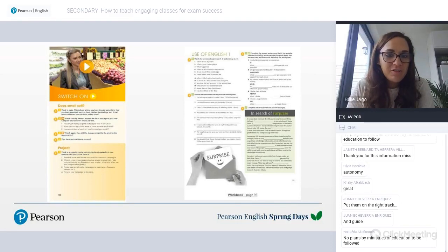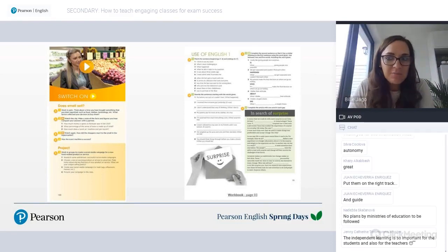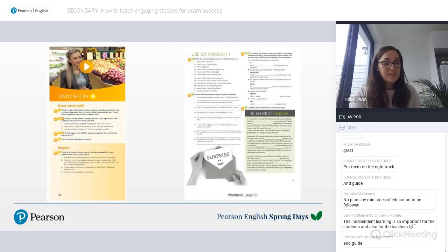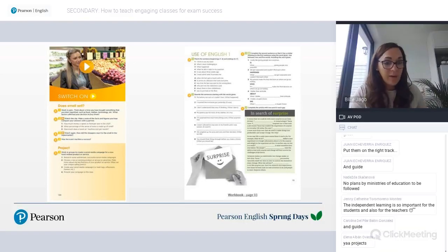You can also guide students towards the group projects to help them develop their decision-making skills and their creativity skills, which can be found in the switch-on sections at the end of each unit. They're video lessons there, and there's a lot of pair work and group work opportunities.